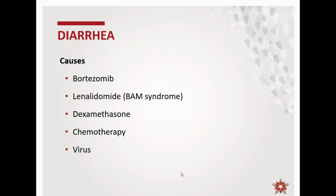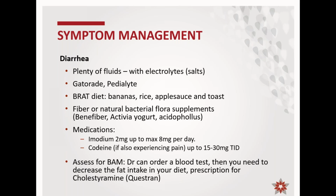So diarrhea, again, pretty much bortezomib, lenalidomide, dexamethasone, chemotherapy, and of course viruses, parasites. These things can cause diarrhea. I did actually have a patient who we did not discover that he had a parasite until he was on lenalidomide for about 5 months. We thought that it was just the Revlimid doing it to him, but then lo and behold, we actually found he had a parasite. So do make sure to get that checked out, especially if you've been traveling.